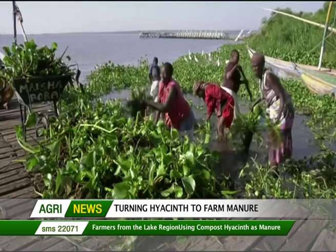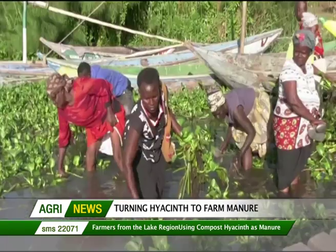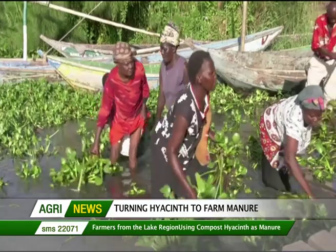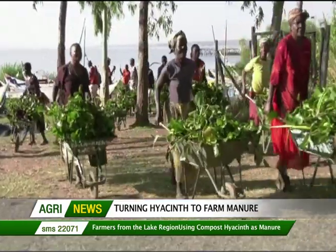Up next is a roundup of agricultural stories that have been making headlines in other parts of the world. Heading on to Western Kenya, where a group of farmers is processing hyacinth into manure in a bid to conserve Lake Victoria and boost crop yield in farms. Water hyacinth remains a tenacious weed in various African countries and has choked off large parts of the freshwater lake that straddles Kenya, Uganda, and Tanzania. The weed has alarmed environmentalists with its spread over the years.